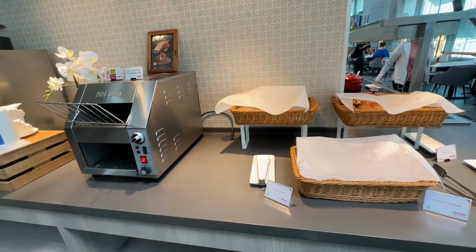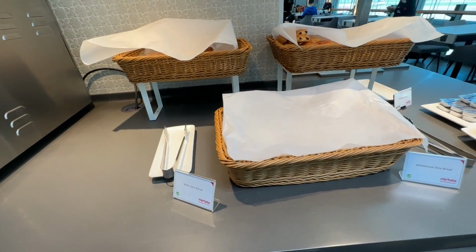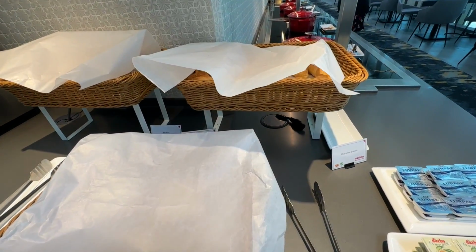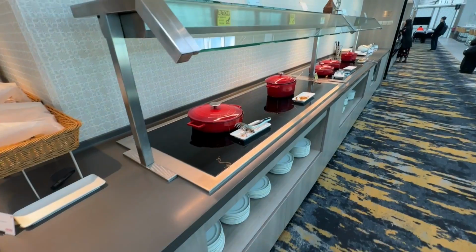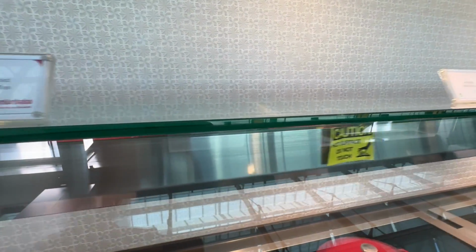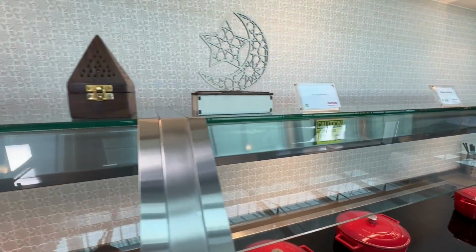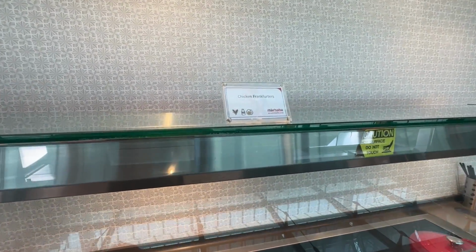The hot options are a bit better. Starting off, you're going to find a good selection of breads with butters, jams, and honeys, as well as a toaster machine for any of the breads or pastries that you'd like warmed up. That's followed up with the hot options, which have items native to Asia, such as noodles and curry. The toppings on the counter also go well with these if you'd like to add some extra bits of flavor. They also have some more Western and European options, such as potatoes and frankfurters.